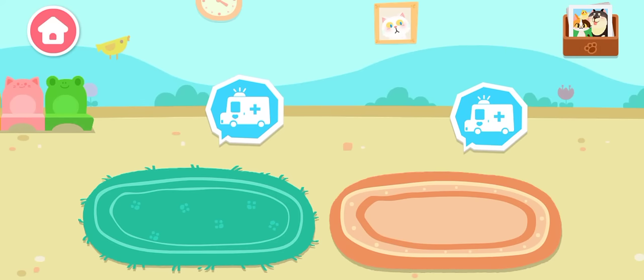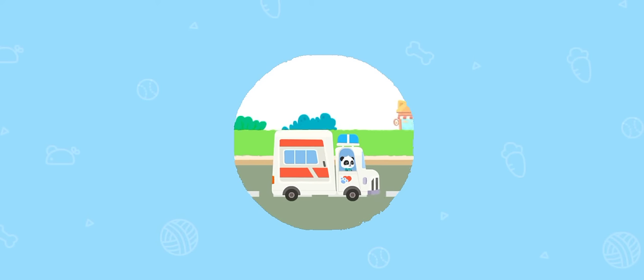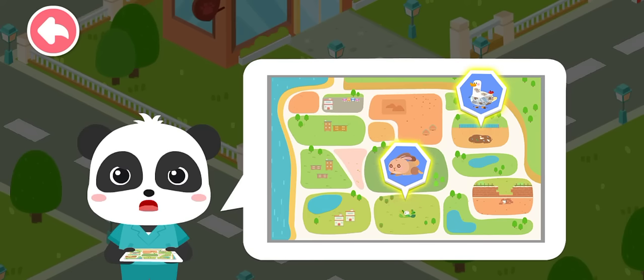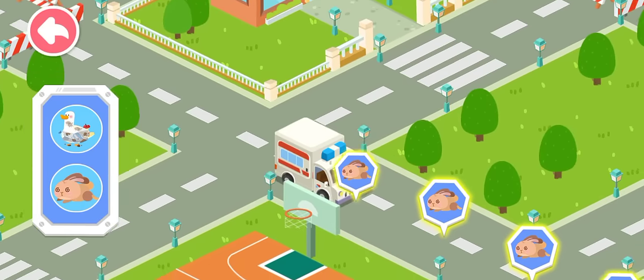Let's search and rescue stray animals. Adopt pets instead of buying them. The stray animals have been spotted in these two areas. Let's rescue them. Follow the signs and you'll find the stray animals.